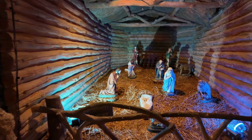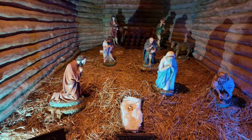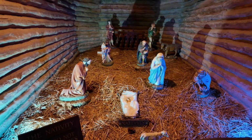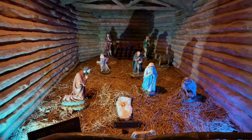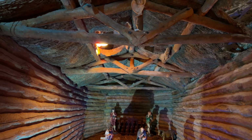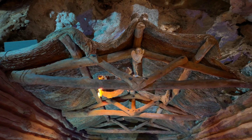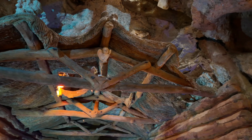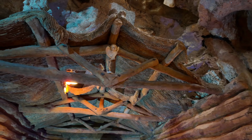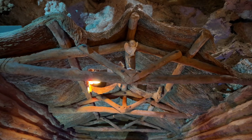The nativity. There's baby Jesus. Mary, Joseph, the wise men here. But check out the manger itself, the building here. Look, they've got the roof. It looks almost like straw, but of course, again, this is all like concrete that he used. There's a little angel up there.